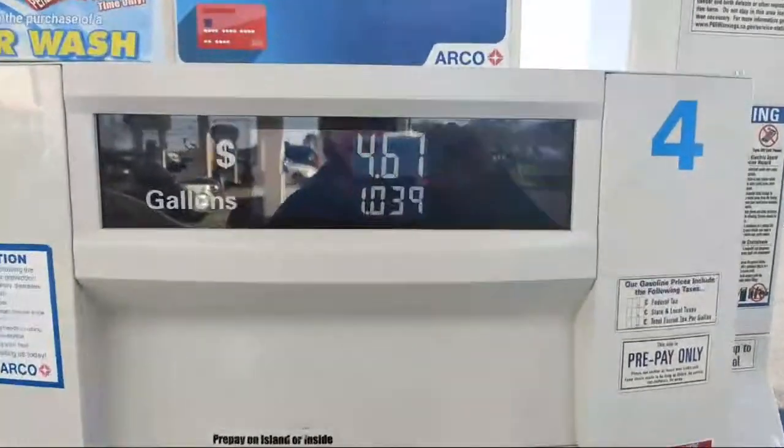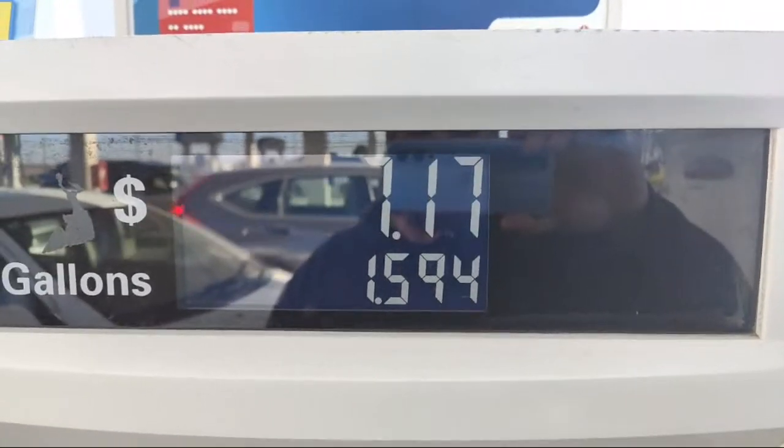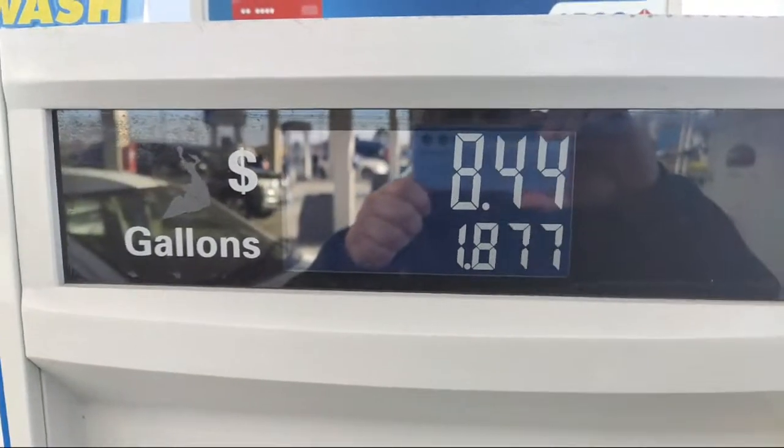All right, I think we're gonna have to run this 2-3 times. This is a big tank. Well, we're starting to go. But while we're fueling up, let's chat.